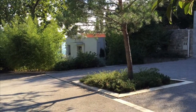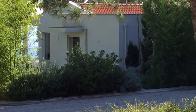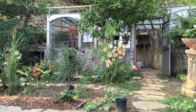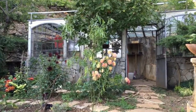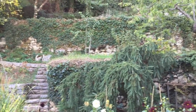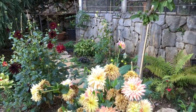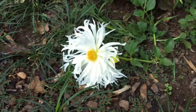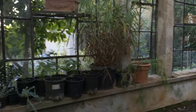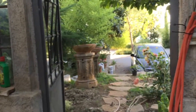I'm laying in bed right now with my laptop on my lap, doing this video for you, but I want to show you. This was their greenhouse, and they had beautiful dahlias and lots of other things too, but right here is where they have their dahlias. I just love that kind of flower. And a view from inside the greenhouse, looking out.